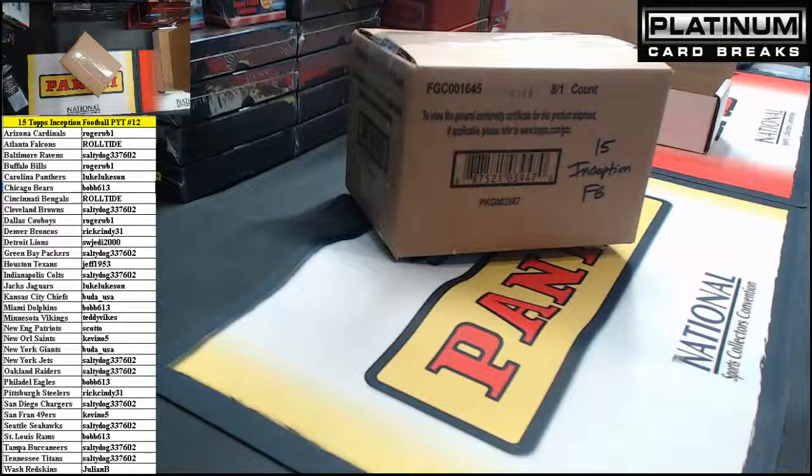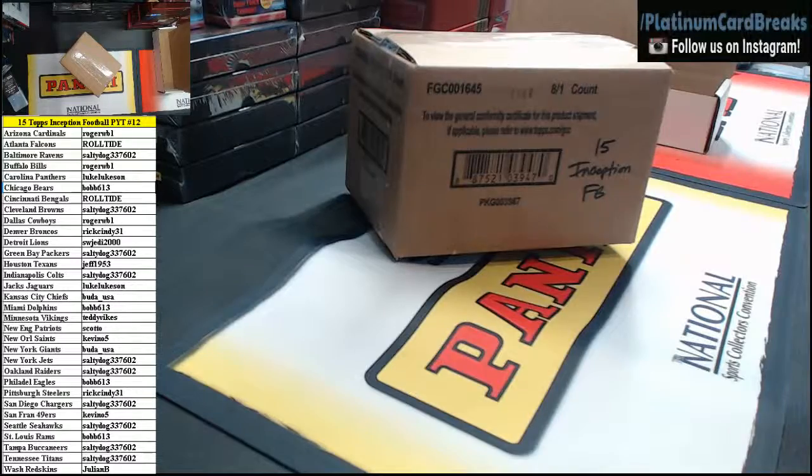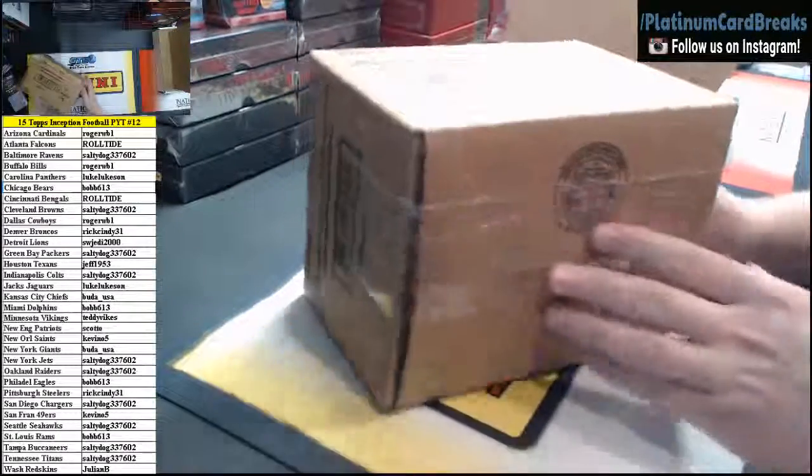2015 Topps Inception Football full case, picture team number 12. Fresh sealed case.